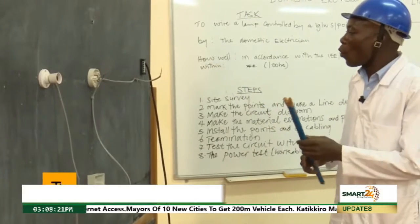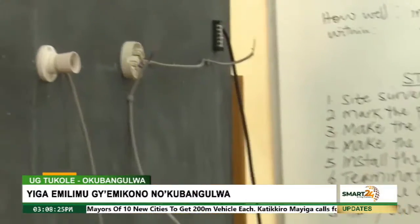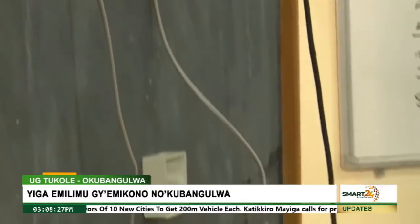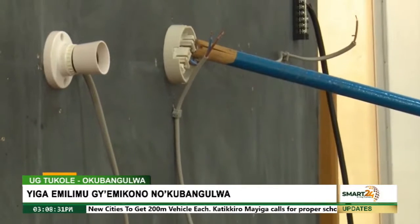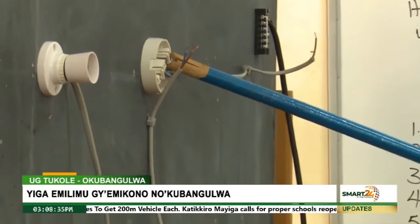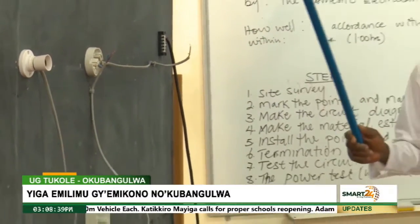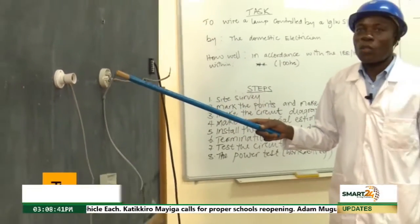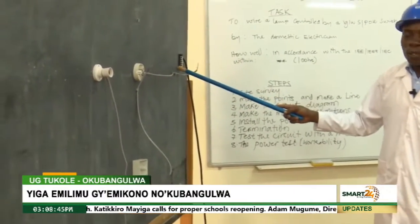We are going to wire this one lamp controlled by one gang, one-way single pole switch, and this is our terminal point where we carry out the connections, which we call the joint box. Many electricians call it a junction box. No, junction is for conduit work, but for wiring work, it's called a joint box. And this is our power source.